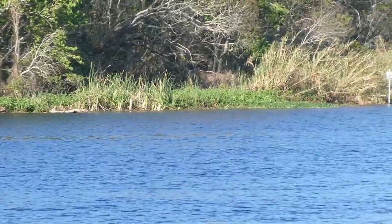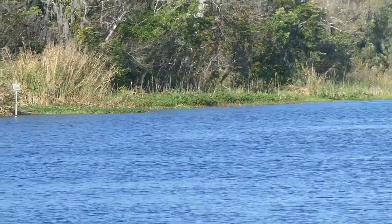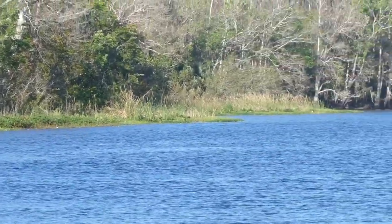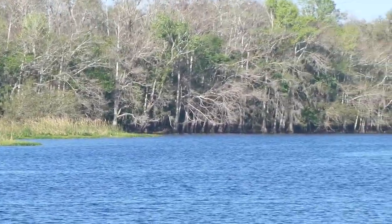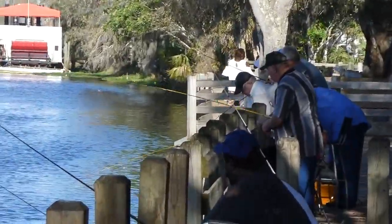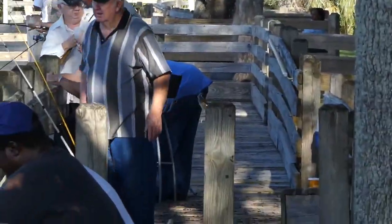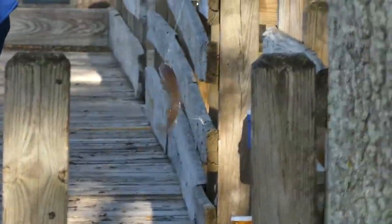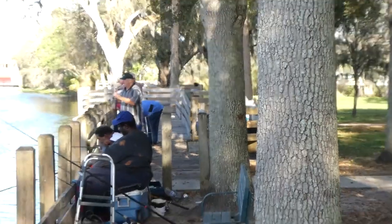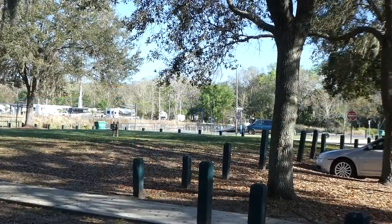I don't spot any. I was hoping to maybe see a gator and show you up along the shoreline this morning. I'm not sure where they hang out when they're not cruising around the river. Looks like someone might have a fish on. There we go. Not sure what kind that was, but he got one. Looked like a nice fish.